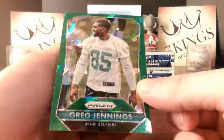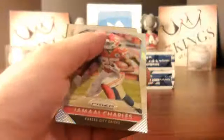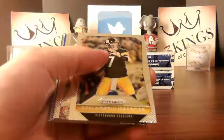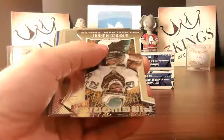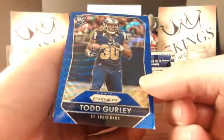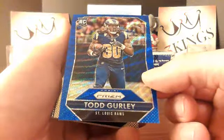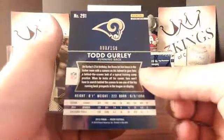And a Greg Jennings cracked ice. Green ice, 69 of 75, Dolphins. DeMarco Murray fireworks for the Eagles. And Stafford Air Marshals, Lions. Todd Gurley, Blue Wave, going to the Rams. 90 of 150.